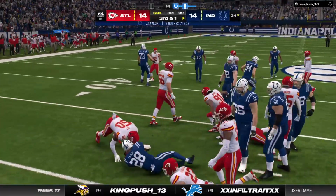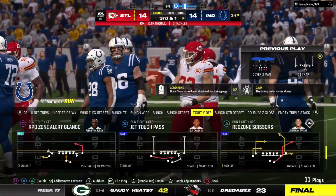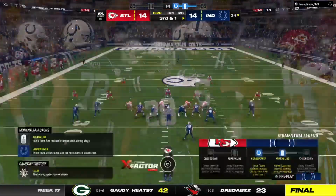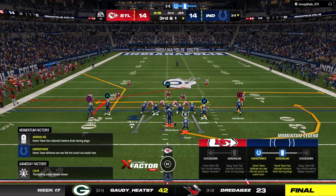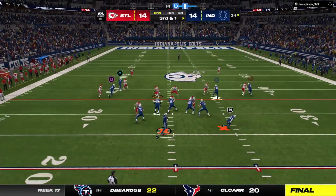And he stopped after a gain of 1. Not enough. Still a yard to go on 3rd down. Just not a whole lot of room to operate there on that carry. No, not at all. They did a really nice job staying in their proper places and not allowing any lanes to open up.